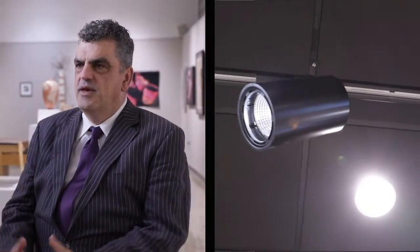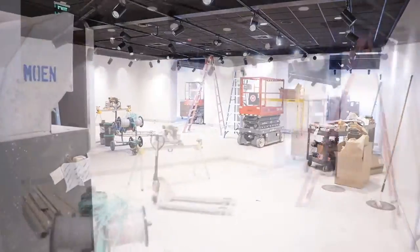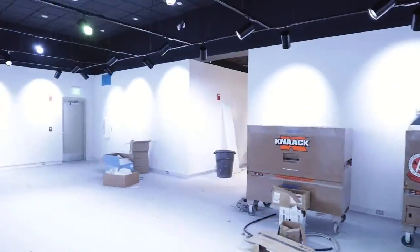When you walk in there, you'll have this wonderful, huge gift shop and a reception area. So that'll be the entrance to the space. Lots of light, lots of open space. And then you'll come back into the gallery where the gallery is more controlled for lighting and ambiance. And so it's going to be quite an experience.